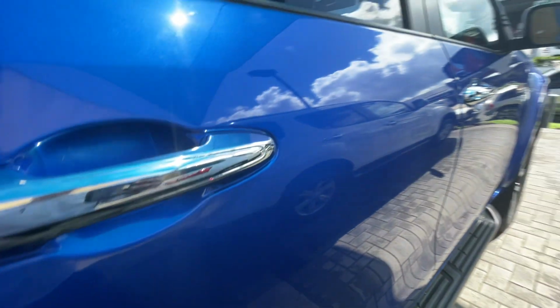A little scratch there actually, just check that. Just here, give you an idea of size. Oh, you know what, actually that's just on the paint as well. It's just a little bit of a mark on the paint that's coming off.